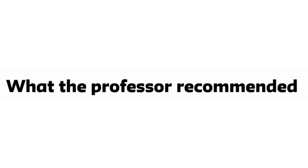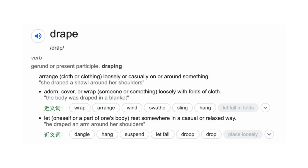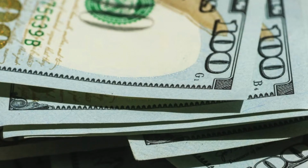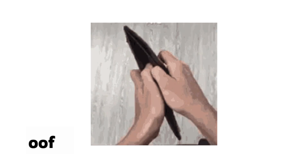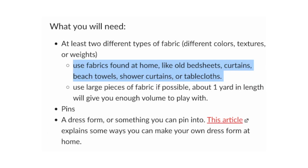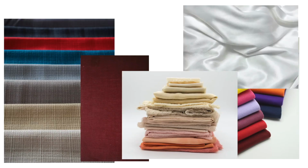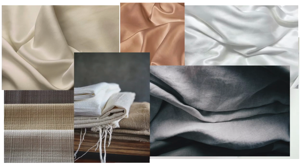And also, the professors did recommend using flowy, lightweight material for draping, so you can consider using chiffon or muslin. I would suggest not getting anything too extravagant or expensive because the course will literally tell you to cut it up randomly. And if you buy expensive and luxurious fabric, then your wallet will most likely hurt. Also, the email did say that you can use bed sheets, but unless you're okay with slicing them up, I wouldn't recommend it. Again, take a look at a variety of fabrics, learn about the history, the meaning behind them.